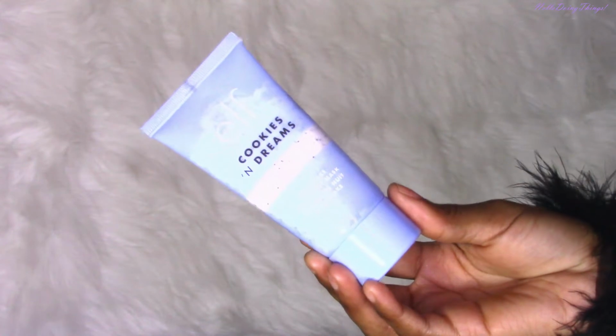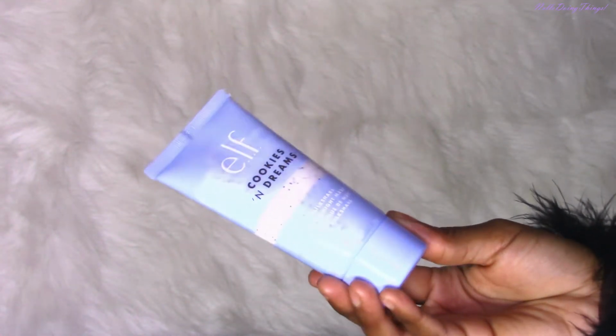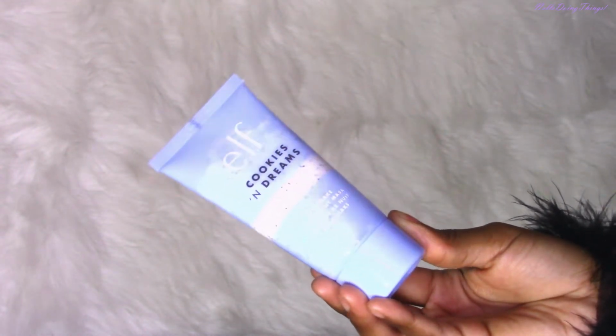I didn't know when I first bought this because, again, y'all, I'm bad about reading all the stuff on E.L.F.'s website. I just be like, it's a cute idea, give it to me now. I did not know these were cookies and cream scented, and that makes it 10,000 times better. It is a blue squeezy bottle with Cookies and Dreams and then milkshake overnight mask right here in the front. It does have a blue little squeeze tube and of course, squeezy, squeezy.